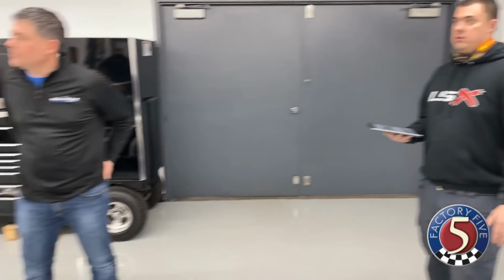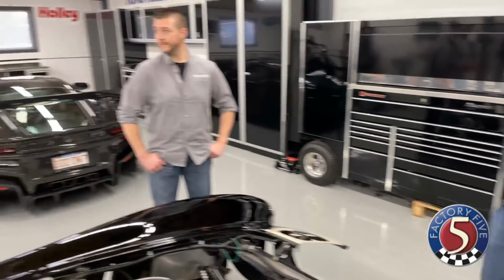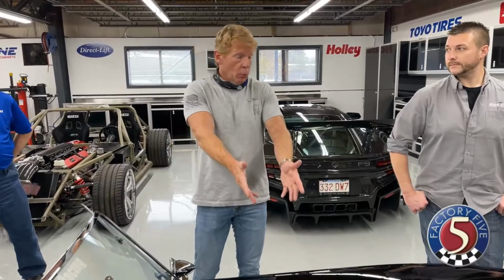But the good news is it gives you a little bit of time to plan your project. Correct. For us, 4 to 6 months isn't the end of the world. It gives you time to plan what engine you're going to put in your car, where you're going to paint it, how you're going to put the parts together, where you're going to build it.